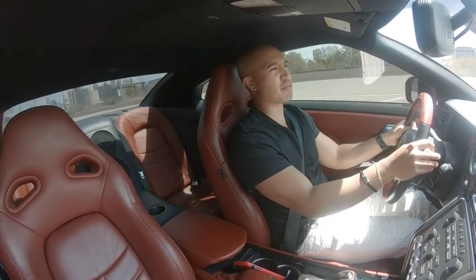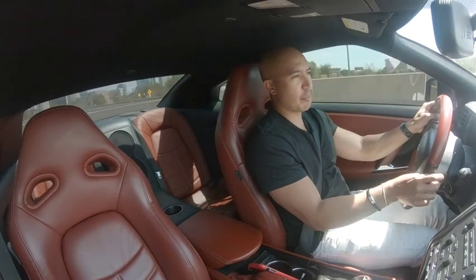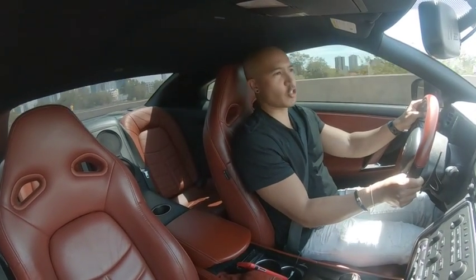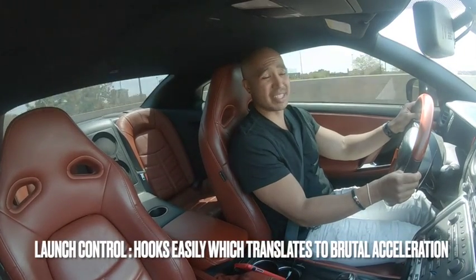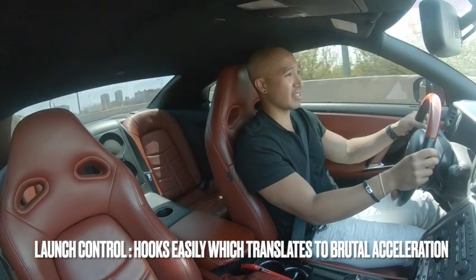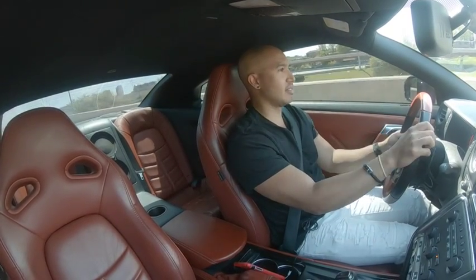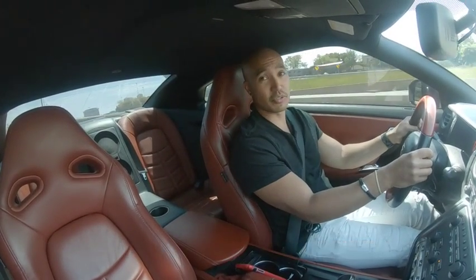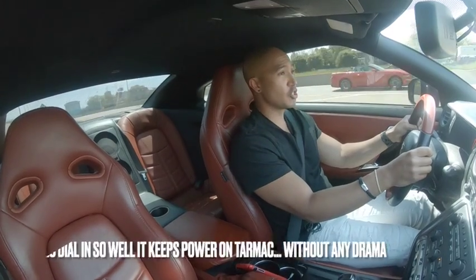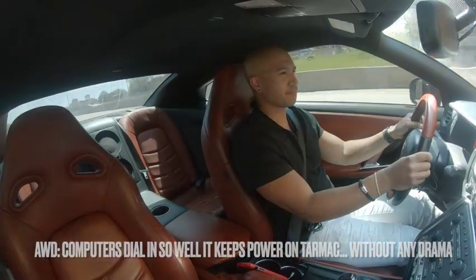This thing is like an absolute rocket ship. Very, very quick upshifts from the dual clutch transmission. At speed, this car will go 0 to 60 from a dead stop in 2.9 seconds. And that's due to the very advanced and very mechanical launch control that Nissan developed specifically for this car, and also due to the fact that it's all-wheel drive. So when you mash that throttle, power is going to all four wheels.